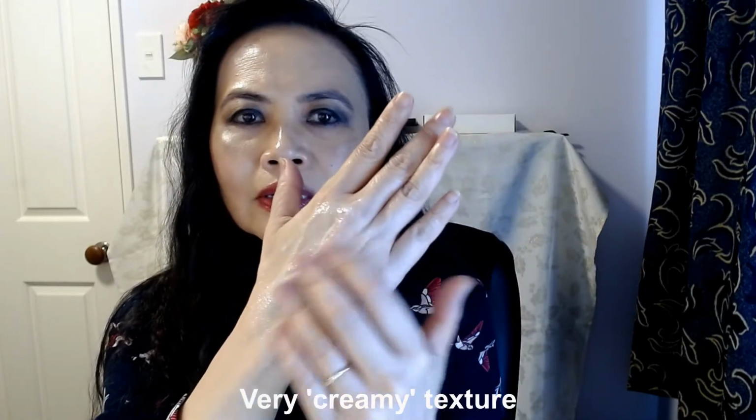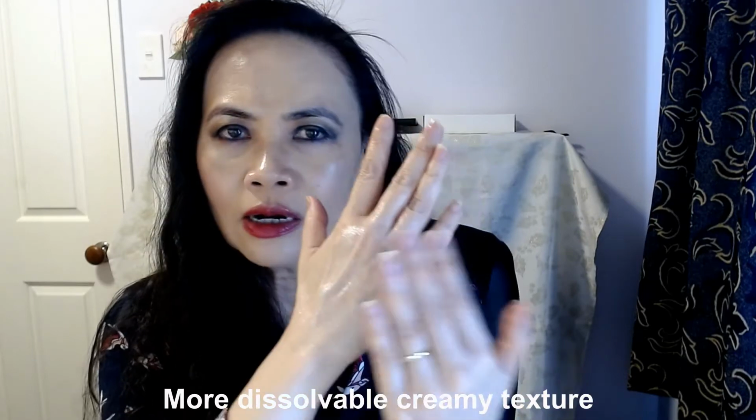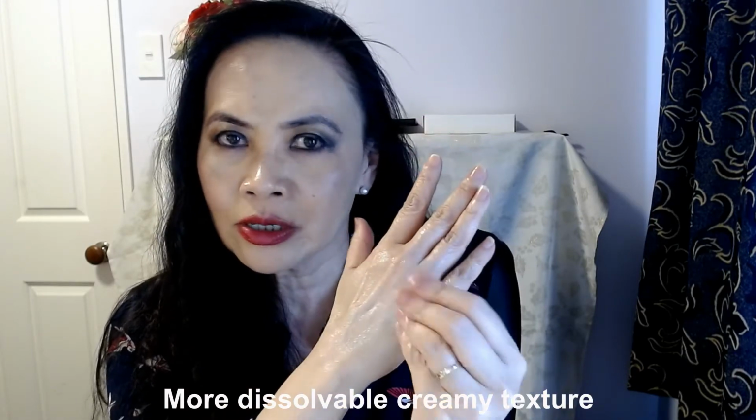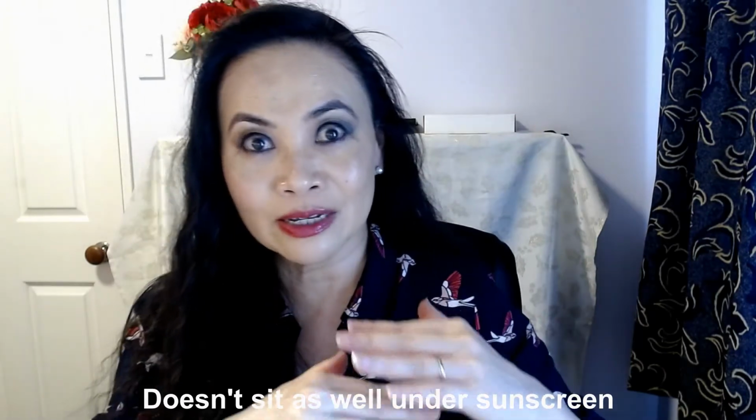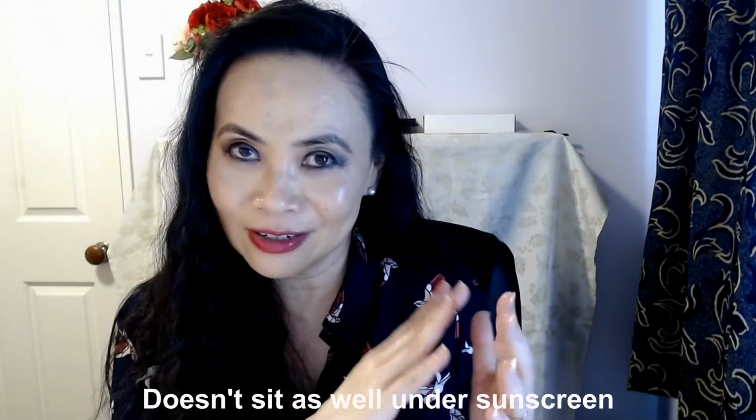Like I said before, this one is more creamy in texture compared to this one here, the Barrier Repair. Yeah, like a more dissolvable texture. The texture is a little bit different. So I feel like this one is more suitable for an evening moisturizer, whereas the other one is more suitable for a daytime moisturizer. And because this one is more creamy, I personally find that it doesn't sit as nicely under my sunscreen during the day. So hence the difference between those two.